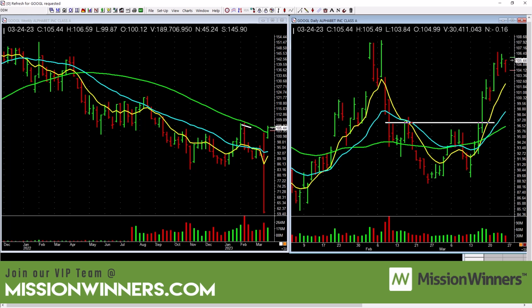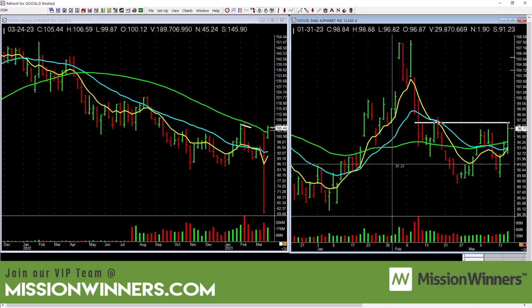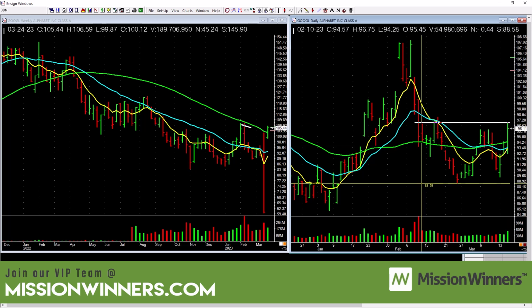Let's continue onwards. Google, what do you see here? I see a cup with a handle. By the way, we talk a lot about this in Mission Winners. You see the clean and simple flat base right there? And I'll do something for you. This will help. There's some tops going across here. Nothing too fancy. I guess if it takes out that line on volume, that'd be pretty good. It had pretty good volume lifting up there through the 50 day.